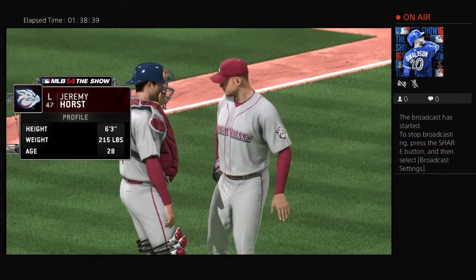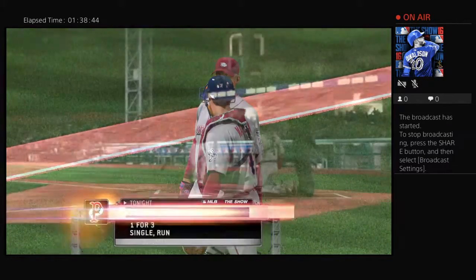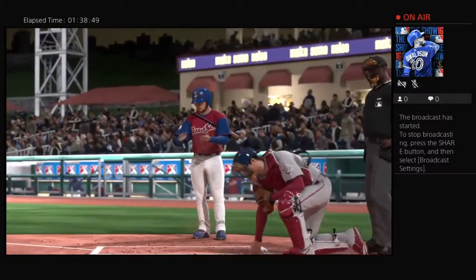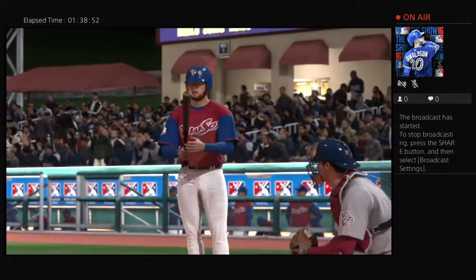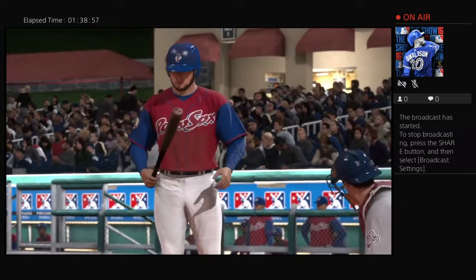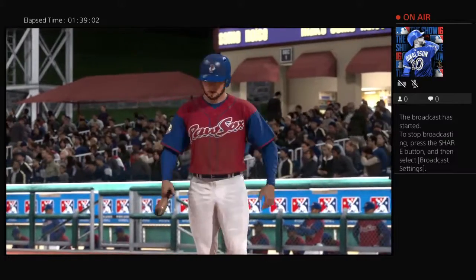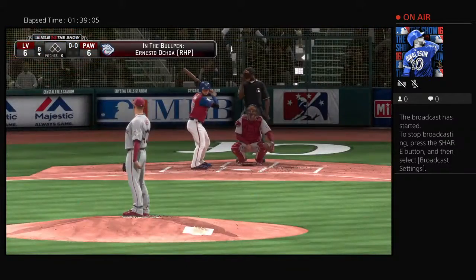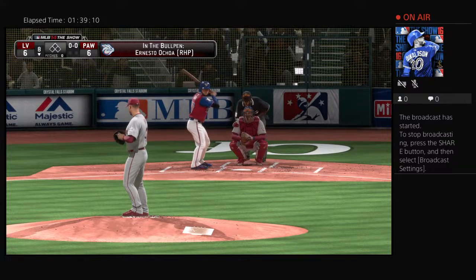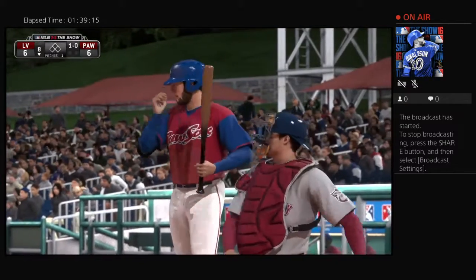Jeremy Horst. Devin O'Rourke will stand in to lead things off here in, can you believe it, a tie ball game again. Yeah, this thing has had more ups and downs than my 401k, and I've got a feeling we've got some more to come. First offering to him stays upstairs. It's a ball and no strikes.